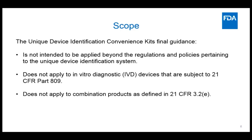We responded to comments to the draft guidance document by narrowing the scope of the final guidance so that it does not apply to IVDs and combination products. It is important to remember that the guidance that we just published is only intended to be applied for purposes of unique device identification and not for other regulatory purposes where the term convenience kit may be used.